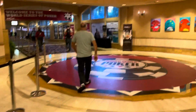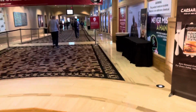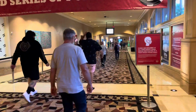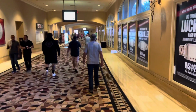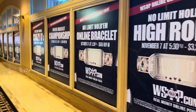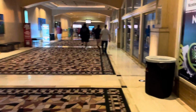Now, one of the things I wanted to do with this is just show you guys how huge the World Series of Poker actually is. This is just the back half of the Rio. I avoided walking through the casino. Once you're through the casino, you make it to the Penn and Teller Theater, and then you start your death march down to the actual tables. You can see some of the bracelet events that are on the wall over here. So yeah, when you park at the Rio and you think, well, you're here, no, you're not. Long way to go.